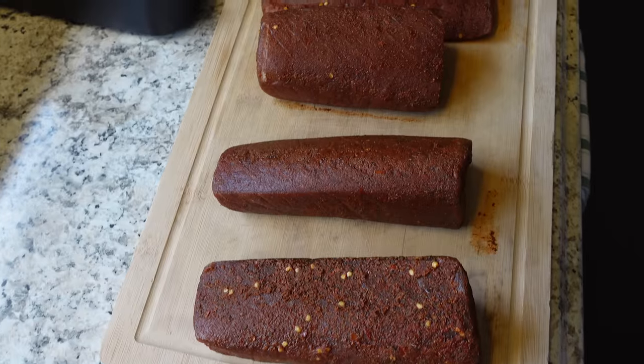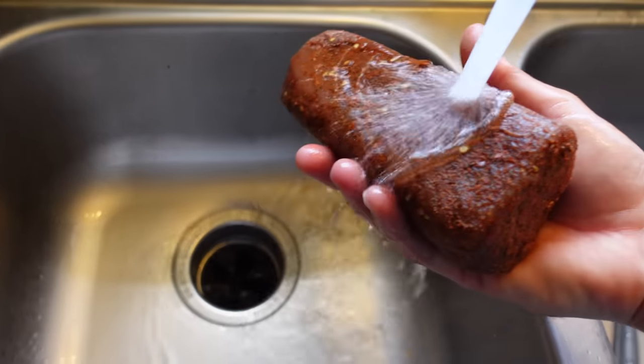Let that thing cure for like 12 days. We're gonna open this bag and see how we did. How crazy does that look? They feel nice and firm, they smell amazing, all that paprika and all those spices seeped into them. And don't forget, this tuna is completely raw, but is like 20 something days old now. So I'm gonna rinse off all this seasoning and then we're gonna see what we're left with.